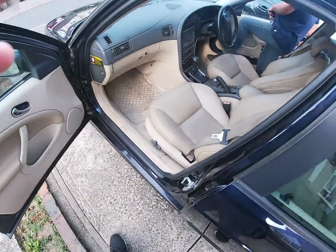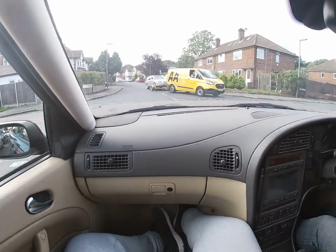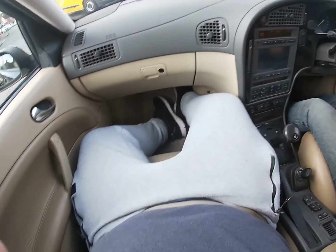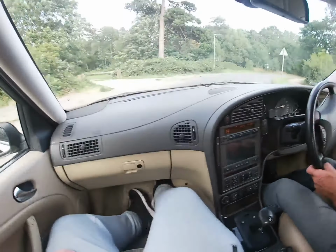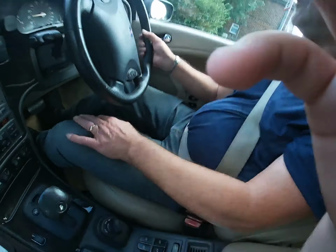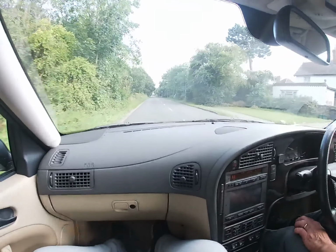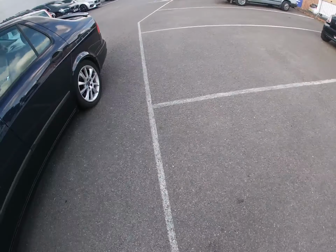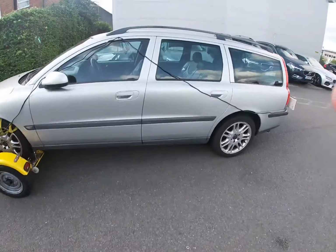Right, I'm going to pause until we get down there. Look guys, there it is, the Volvo. We both know where we're going. You can see the truck behind us. That's my pool car. So I'm going to pause until we get down there. Right guys, we're at the Volvo dealership now. Look, we've got the Volvo here. There's nobody in it, you can tell.